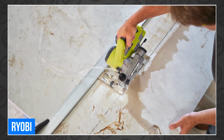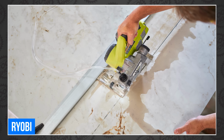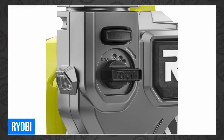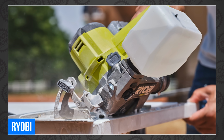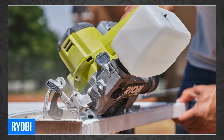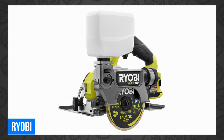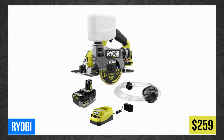It comes with a 20.5-ounce onboard water tank for dust reduction, a 12-foot water supply hose for when that 20.5 ounces isn't enough, a lock-on trigger for those longer rip cuts, 0 to 45-degree bevel, a dust port, LED light, and with one of Ryobi's huge 12-amp-hour batteries, you'll get up to 100 linear feet of cutting through quarter-inch tile on a single charge. The new saw will be available in September for $199 bare or $259 in a kit.